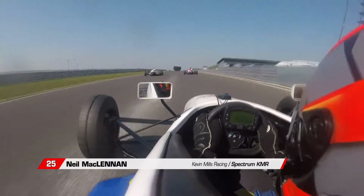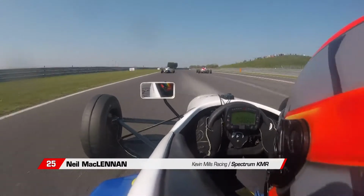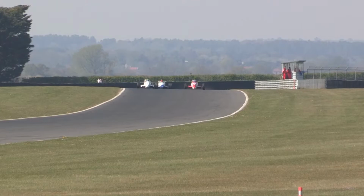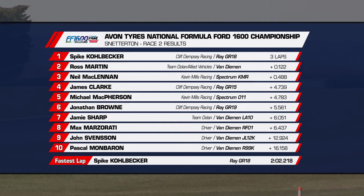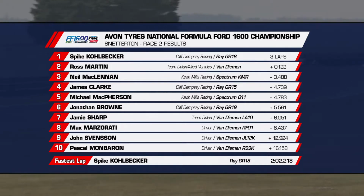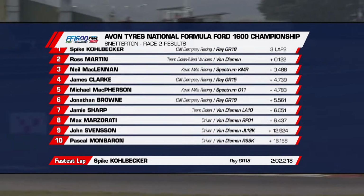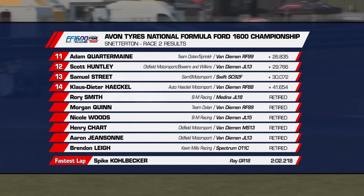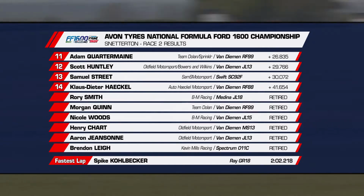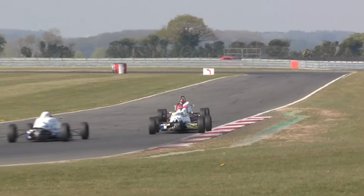The checkered flag flies, and Spike Kohlbecker, in his 2nd race in the UK, picks up a race win in what was a very disruptive race. But Kohlbecker wins, Martin 2nd, McLellan 3rd, James Clark is 4th, and Michael McPherson 5th. Then Brown, Sharp, Maserati, Svensson and Monbaron rounding out the top 10. Great result for Svensson and Monbaron. Quartermain, Huntley, Street and Harkle, the remaining cars that finished. Look at the casualties. What a race of attrition, but a very happy top 3 on the podium with Andy.